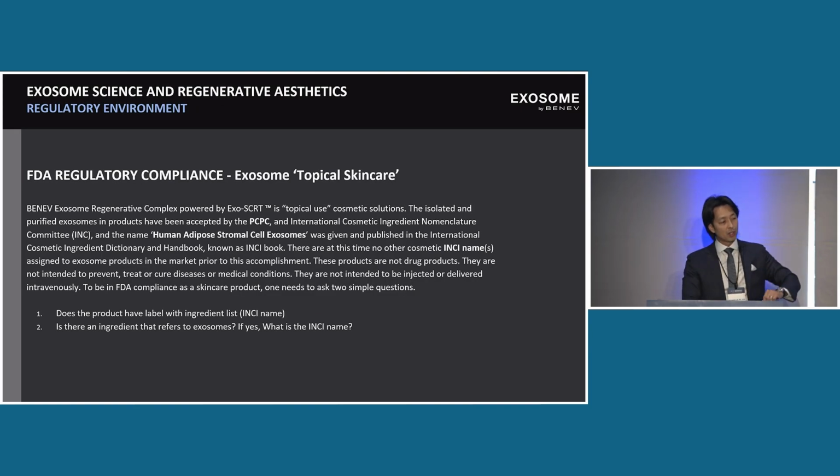I talked about this last year as well, and this is kind of a touchy subject in terms of the regulatory compliance regarding exosomes, right? At that point in time, the Exosome Regenerative Complex was the only product that was registered by the PCPC and actually granted an INCI name. And some of you are wondering, why does that matter, or what does that actually mean? This basically means that we're probably the only product out there 1 year ago, and in fact today, that has the word exosomes in our actual ingredient list. More specifically, in our ERC, we have human adipose stromal cell exosomes as the number one component on our ingredient list.